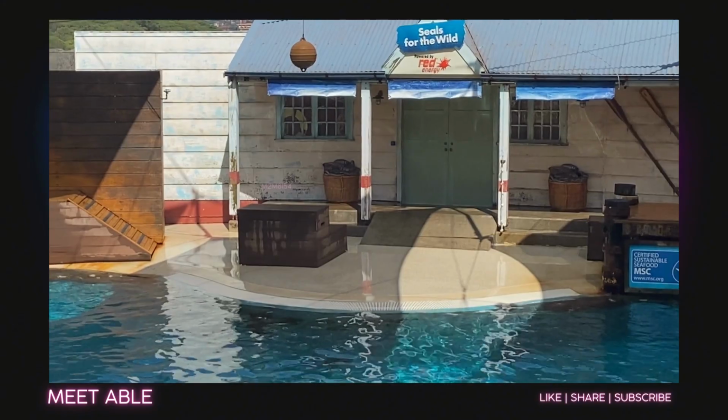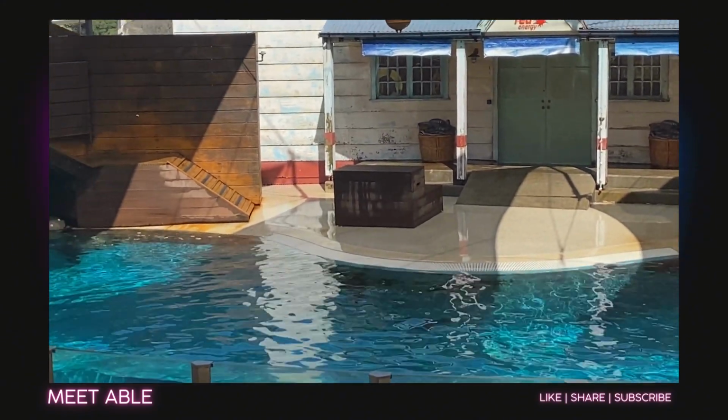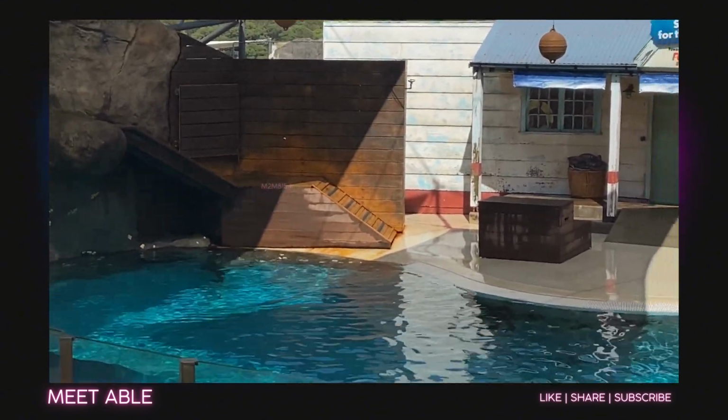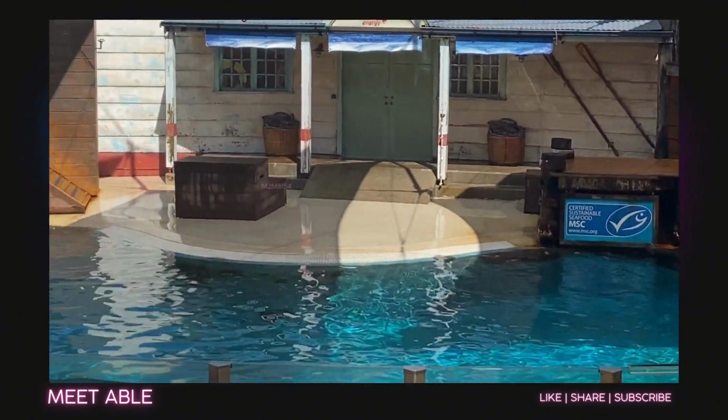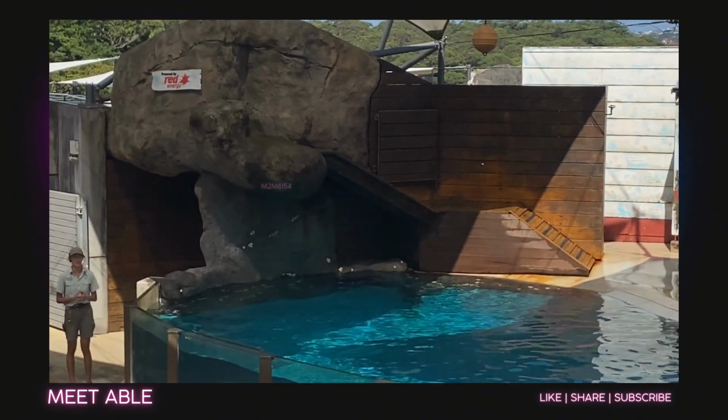Able, and he is found a little closer to home. Able is a New Zealand fur seal, also known as a long-nosed fur seal, and they're actually more commonly found in these parts of Australia, especially right here in Sydney Harbour. Sometimes they're even found resting on the Opera House rocks.